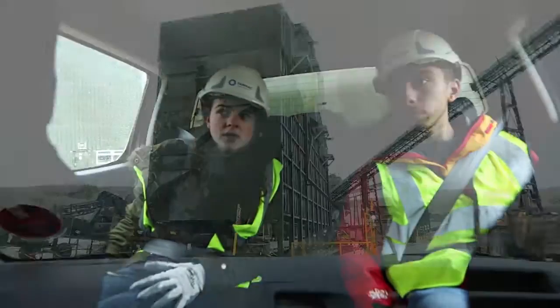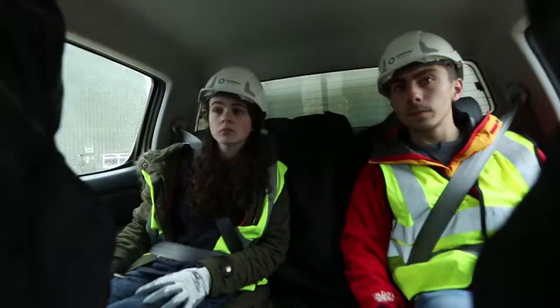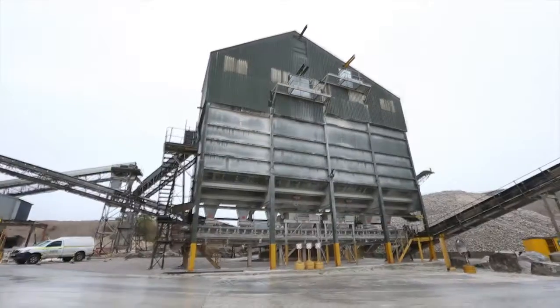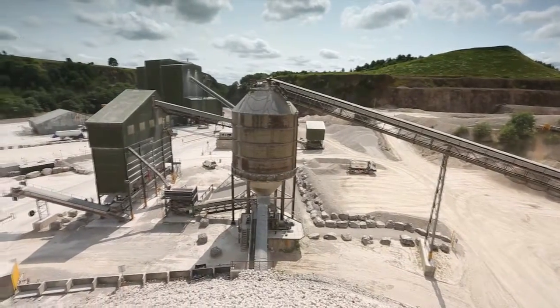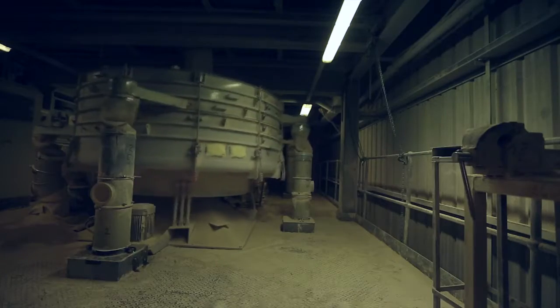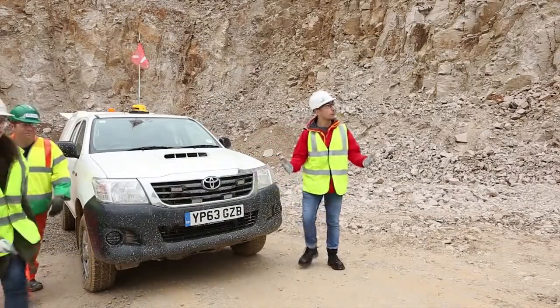What's all this? This is where all the stone is screened and sorted into different sizes. After the stone has been crushed, it gets screened or sorted into different sizes. Some goes off for building or road construction, while the finer stuff is screened into powders that go into the chemical industry.